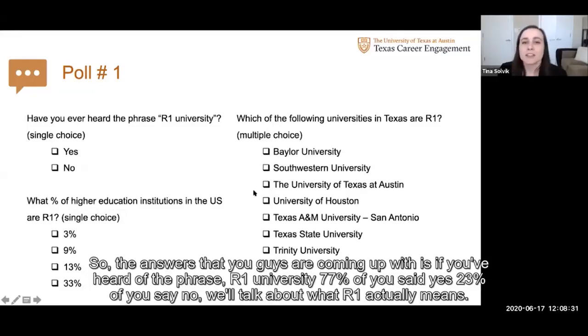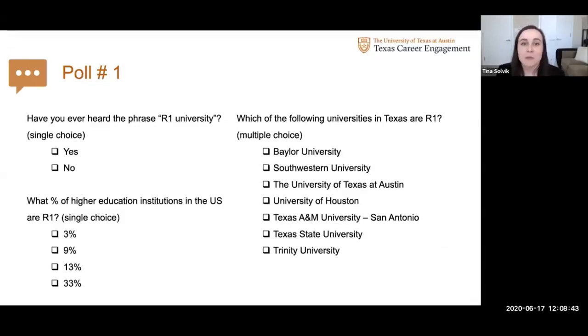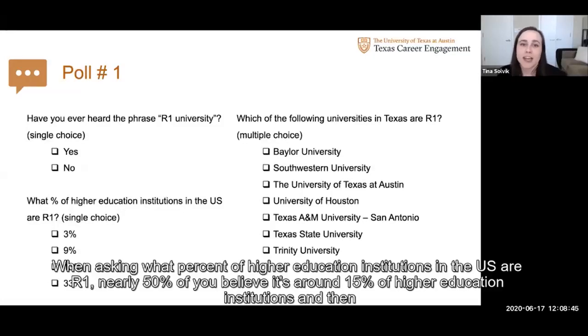So I'm going to launch this first poll. The answers that you are coming up with is, if you've heard of the phrase R1 University, 77% of you say yes, 23% of you say no. We'll talk about what R1 actually means. When asking what % of higher education institutions in the US are R1, nearly 50% of you believe it's around 15%, and then the majority of you think either 3% or 33%.